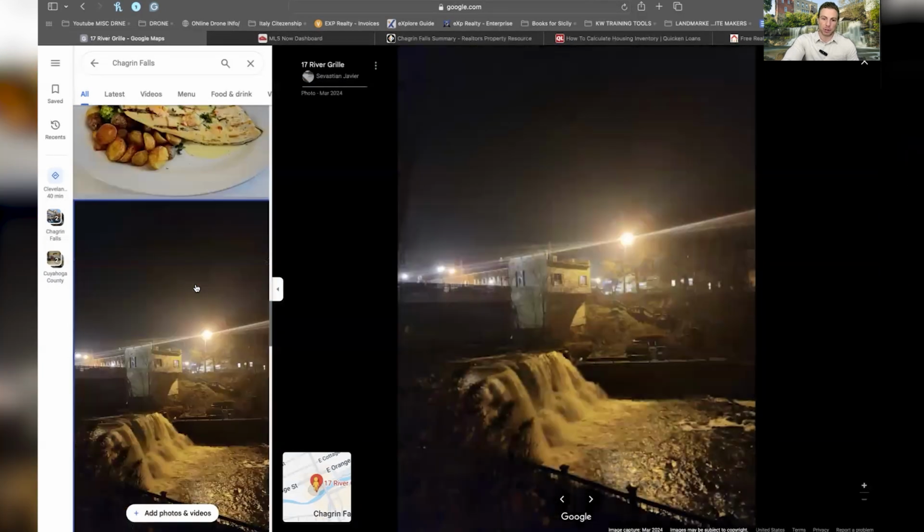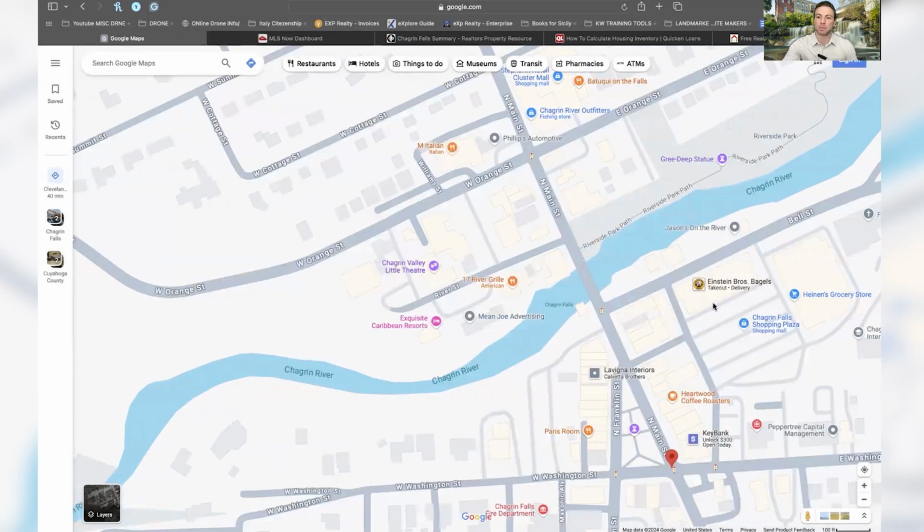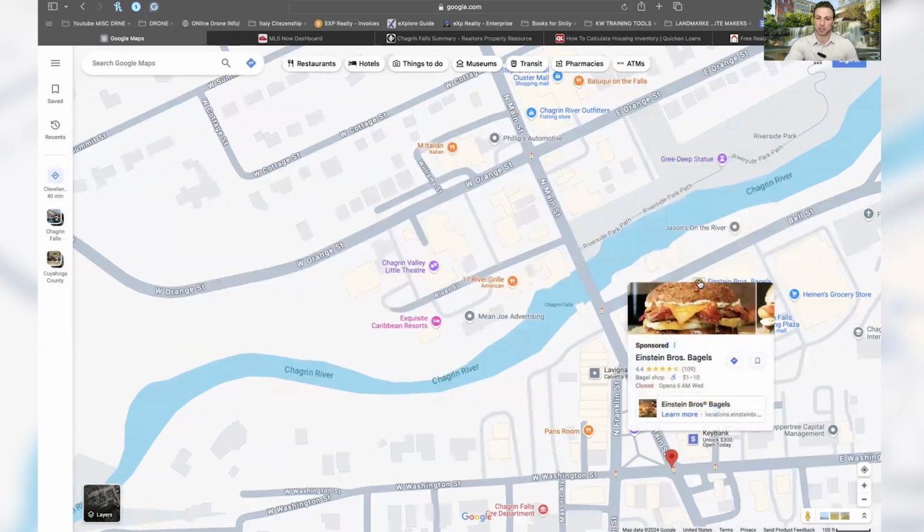This is going to be the proper side. Whoever was over here had to walk around and get to the restaurant, which is over here. This is where everyone's eating. This is where these photos are coming from. So now we have Einstein Bros, right? That's very common, I think a lot of people are familiar with Einstein Bros. It's a bagel place, you know, breakfast.